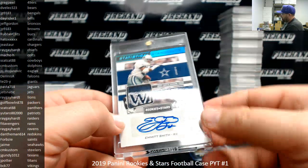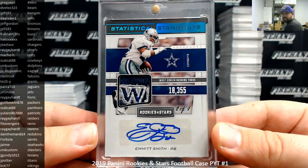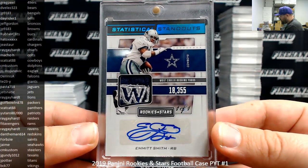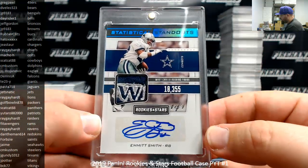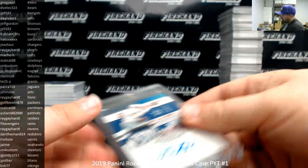Then we got a 1/1 statistical standouts patch auto of Emmett Smith. That jersey patch is a player worn jersey, unfortunately, but the autograph is nice and legit, and it is a 1/1. Congrats again to Scat Cat on that one.